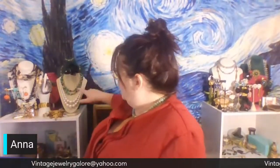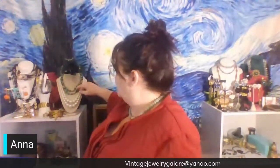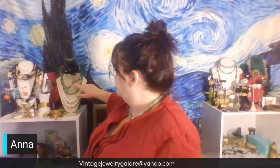But anyways, I should get started. I have a lot. You guys can just drill me and start popping out what you would like to see. Anna's fine with that. I have a variety of different things. This is a really beautiful necklace, surprisingly. I don't know who made it. It has really beautiful beads on it, and everything's glass and metal.